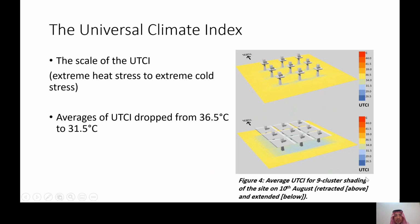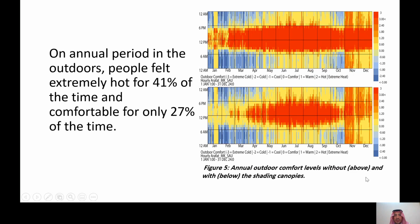The annual outdoor comfort levels difference was also clear when applied to the whole year between the shaded and non-shaded areas. For most of the year, in the outdoor, people felt extremely hot for about 41% of the time, especially between the hours of 9 a.m. and 6 p.m., and only about 26% of the time felt comfortable. When the shading devices were applied, they contributed to mitigate the thermal discomfort significantly.